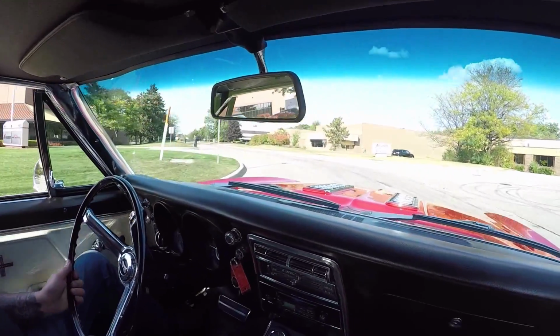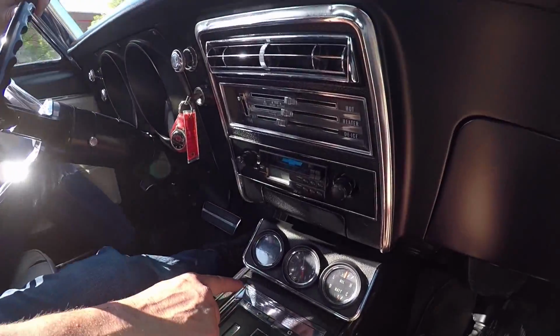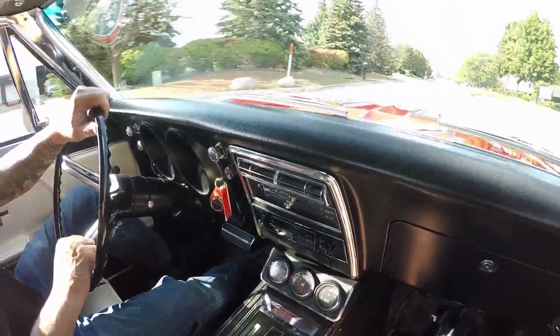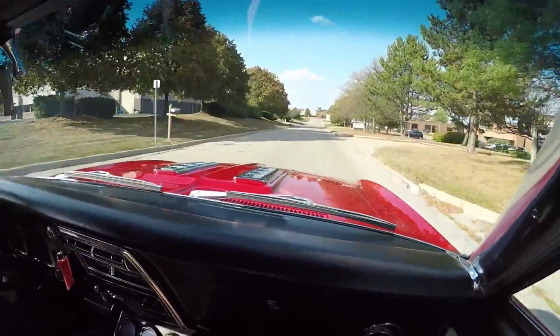Now down here on the dash, we got the speedo working, the tack working, all the gauges down here on the center console. It's got an aftermarket radio in it. And listen to that exhaust. What a sweet sound. Even the horn's working, guys.